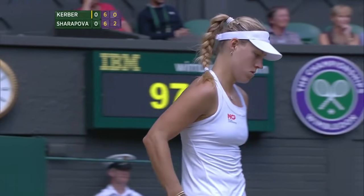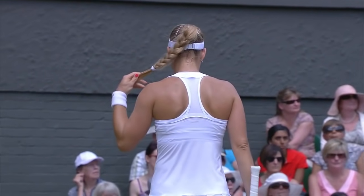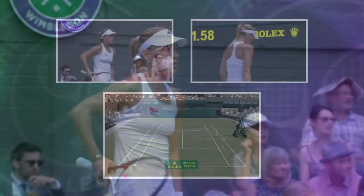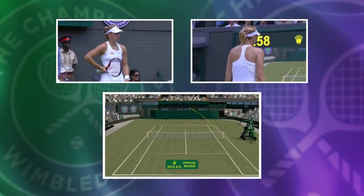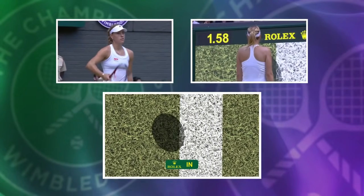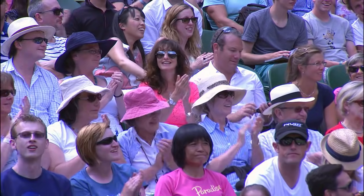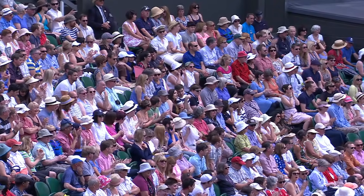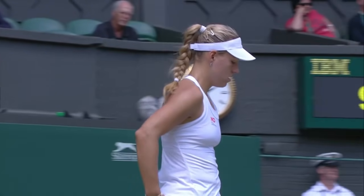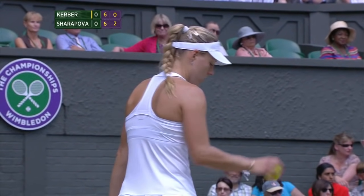Miss Kerber challenging this call, called out by the right sideline, and the ball will be checked out on Hawkeye. First challenge of the match. Hawkeye will pass judgment here. Oh, it's just caught the line. Replay the point. Excellent challenge from Angelique Kerber.